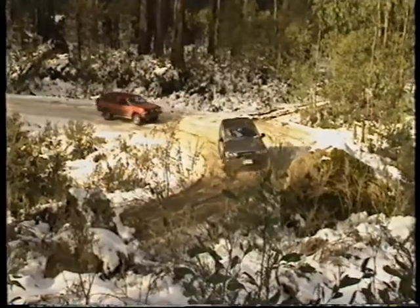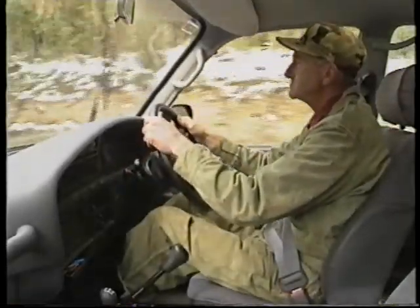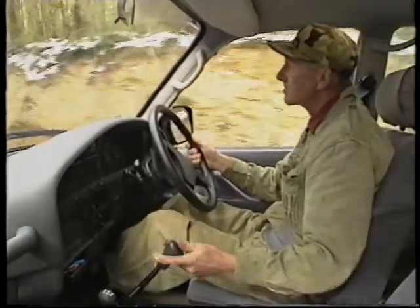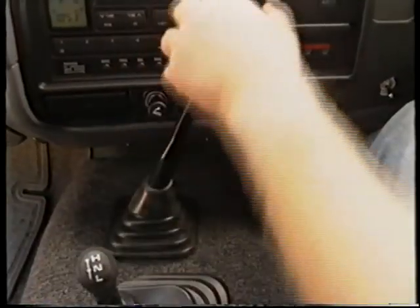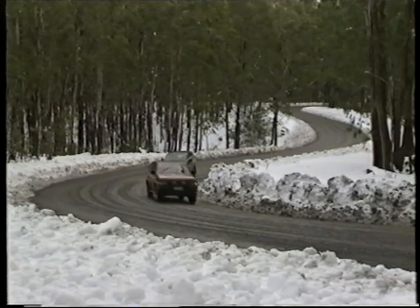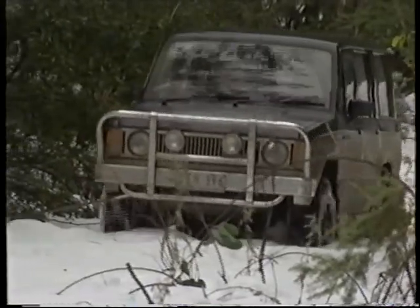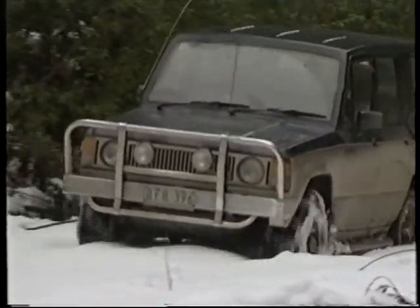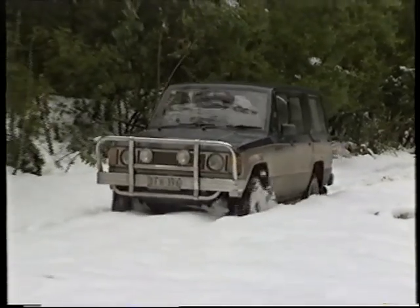Once you're into slippery situations, such as sand, loose gravel, snow or mud, you can select four-wheel drive or lock the centre diff of a constant four-wheel drive vehicle. Once the going slows, or you need more power and torque, then low-ratio four-wheel drive can be selected. Generally, high-ratio four-wheel drive can be selected on the move up to speeds of, say, 100 kilometres per hour. Low-ratio requires the vehicle to be stopped, or nearly so. To understand your vehicle fully, read the instruction manual.